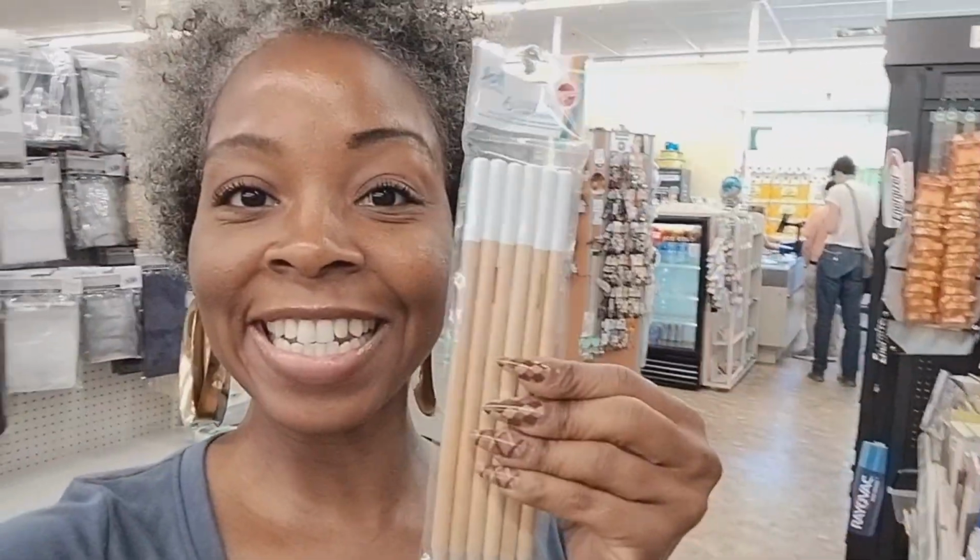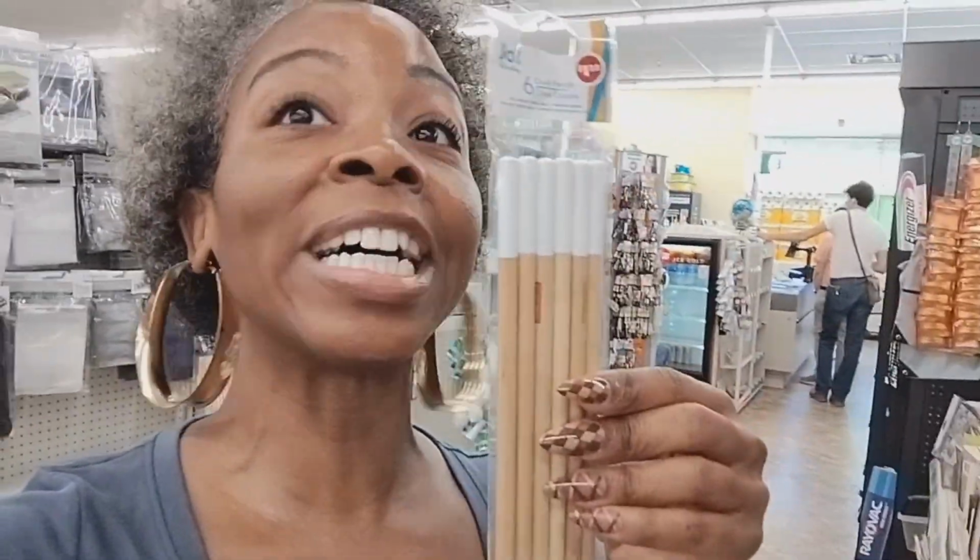Let me know in the comment section, did you guys see these? Now, these are chalk pencils. I never even heard of chalk pencils. Now, you get 6 of these for $1.25. Honey, there is much more where that came from.